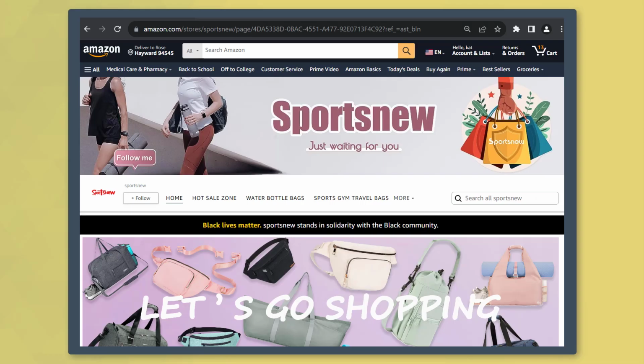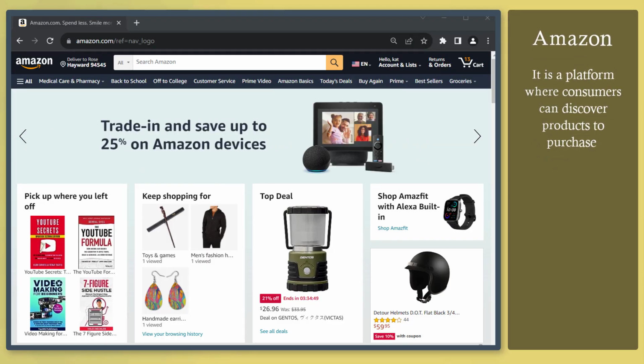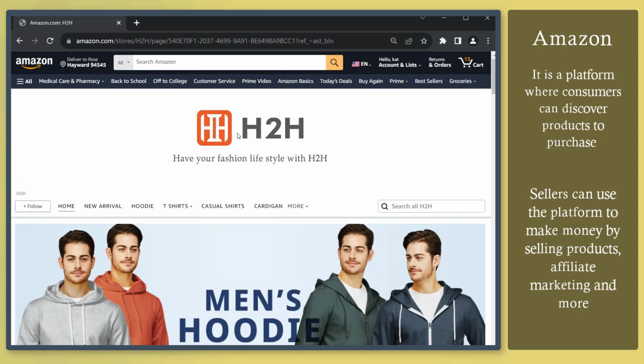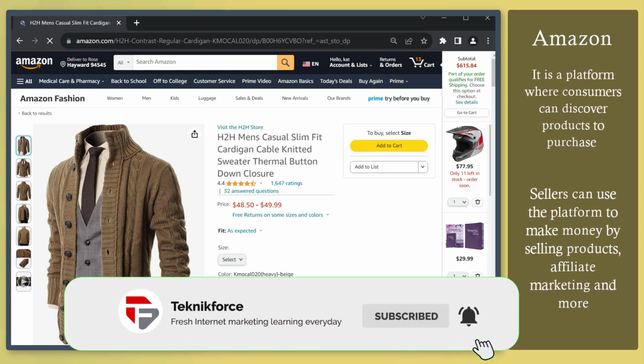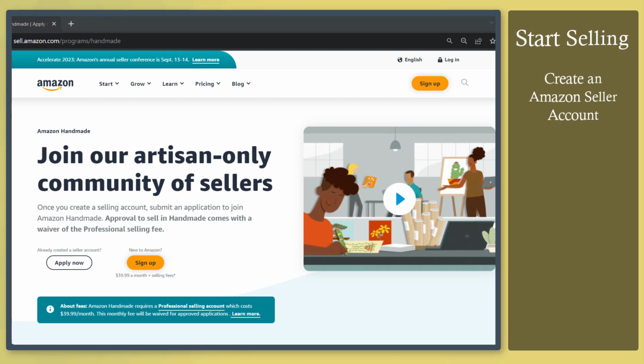Do you know that you can use Amazon to sell your products and reach more customers? Amazon is known for discovering products that you can purchase online. You can use it to sell your products as a wholesaler, using affiliate marketing and more. You can use the platform to make money. To start selling, you need to create an account on Amazon.